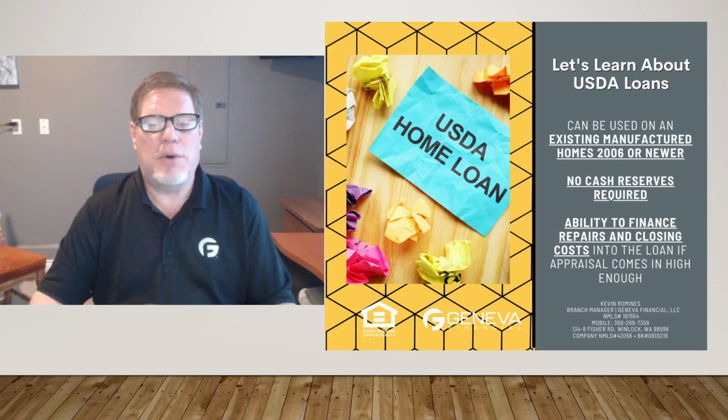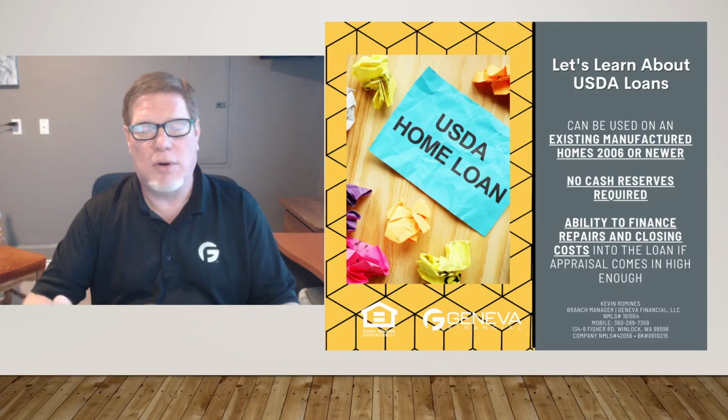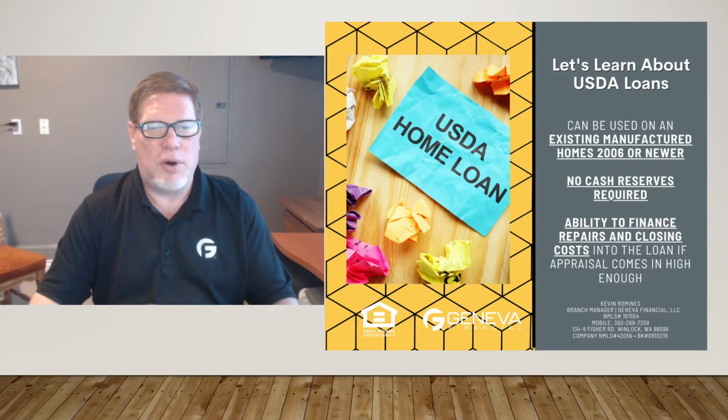The most USDA is going to want you to have would be 2 months reserve. So in that case, you would have to have an extra $3,000 over and above what it costs you to close the loan, and you would keep that in your bank account through the point where you have funded the loan. From that point forward, what you do with the money, that's totally up to you.